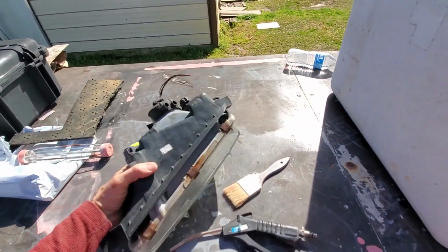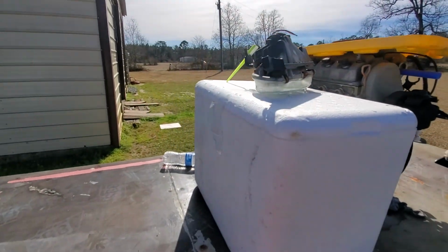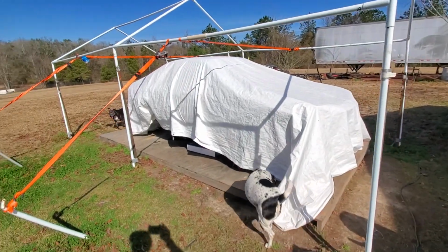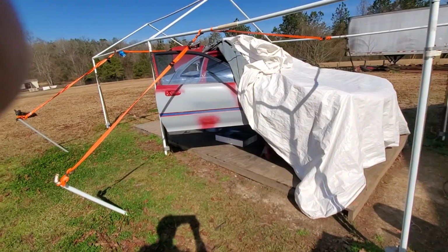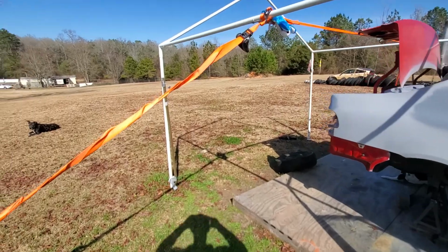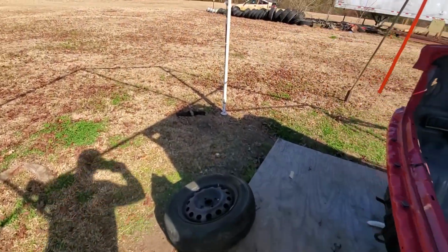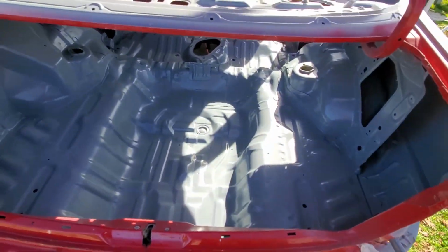This is my old headlight. I ordered two brand new ones. They're here, they're in the room. Someday I'll break those out. Put that up there. Okay, I'm going to uncover this car, and we'll have a look at what's been going on. All right, we're uncovered. Let me make sure my timer is going on this thing. Make sure everything's all right. Yep, we're recording. Okay, here we go.